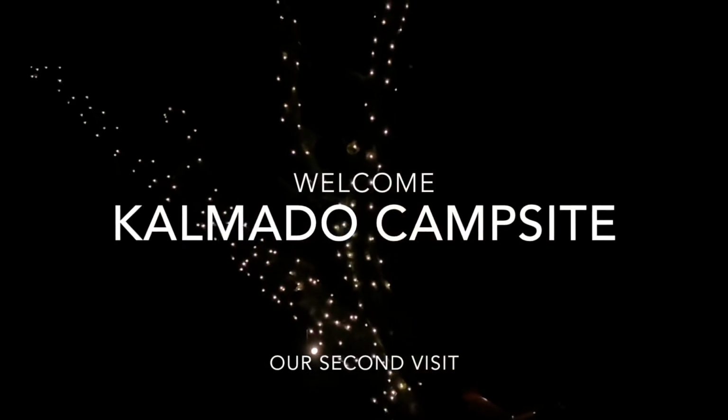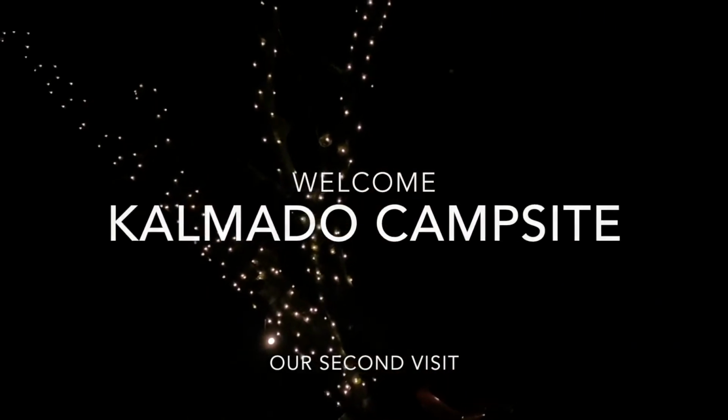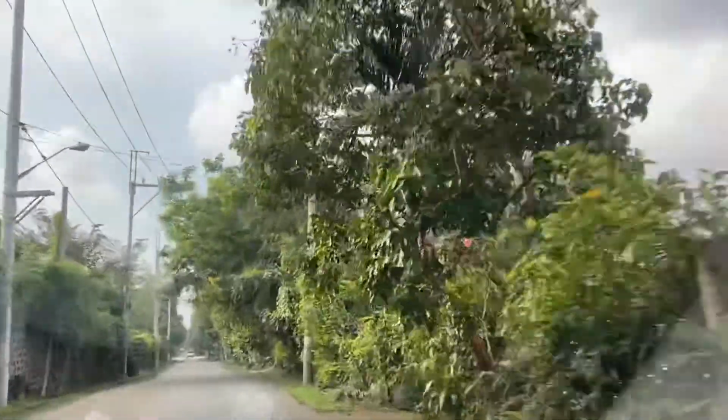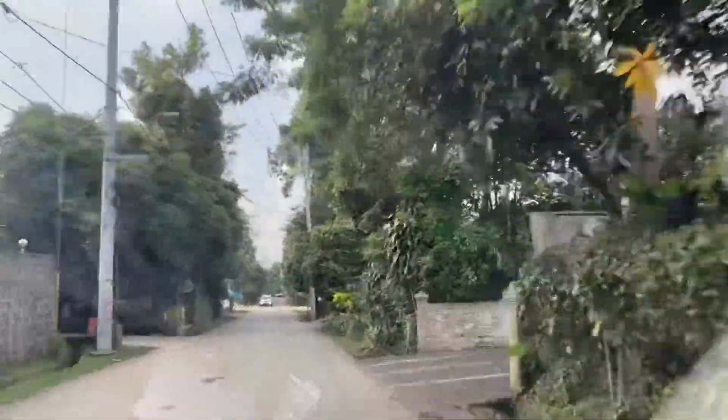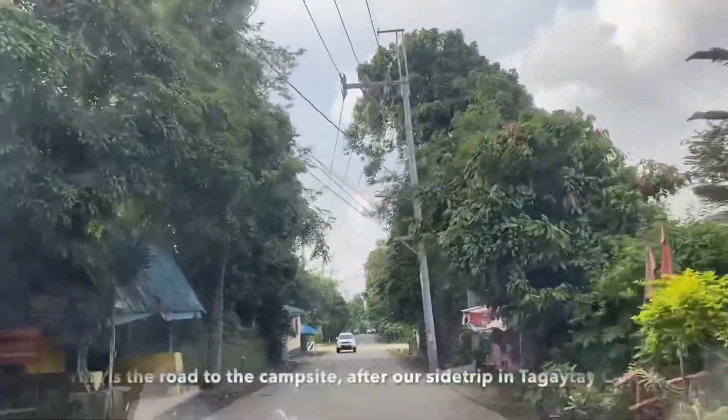And actually this is the last part of our series on this campsite that we visited in Silang Cavite. This is very near the Tagaytay City area. It's a Kalmado Campsite. So we decided to add some voiceover, some commentaries on our experience, since this episode shows much of our activities on our second visit at the campsite.